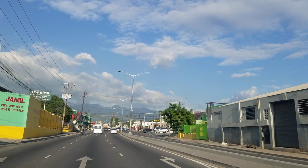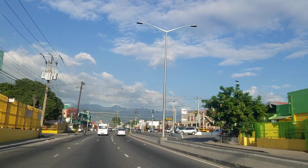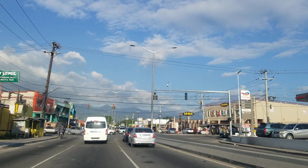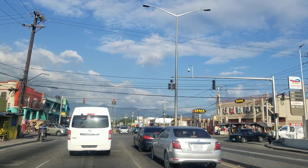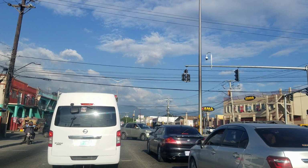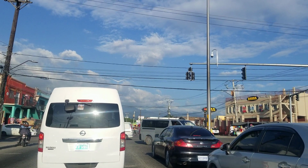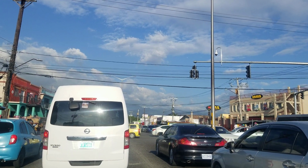Alright, at this stoplight now, this is Walton Park Road. So this is the intersection of Hagley Park Road with Walton Park Road. Turn left, you take Walton Park Road into the Olympic Gardens community. Turn right, you take it to Spanish Town Road. But we're going to go straight and stay on Hagley Park Road.